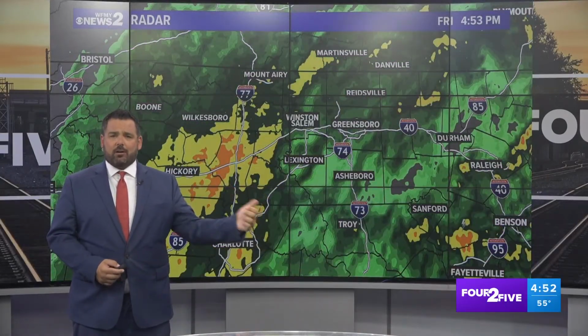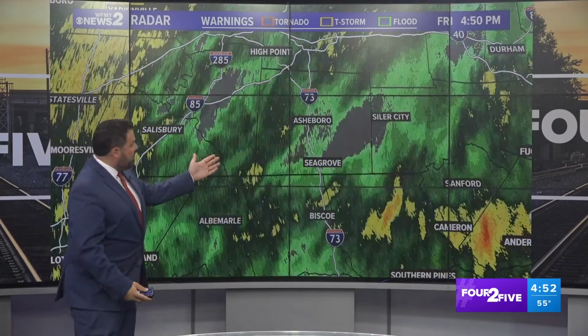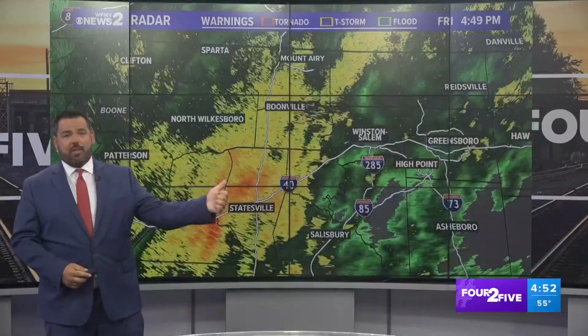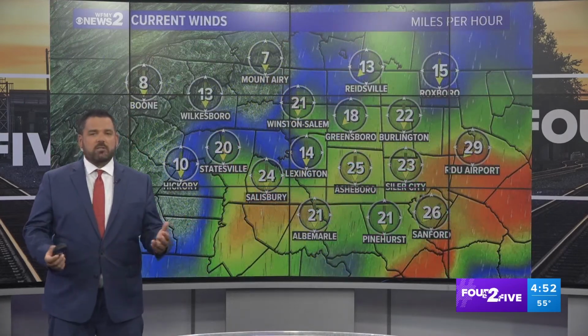This is our latest radar. Notice it is not a constant swath of rain. Instead, you have some downpours and you have some breaks. There is a lot of rain, of course, but we do have breaks in the action now from Siler City to Asheboro, a little chance to catch your breath. But plenty of rain in the foothills over Yadkin County and Surry County, where it hasn't been quite as windy. You're still getting the rain.